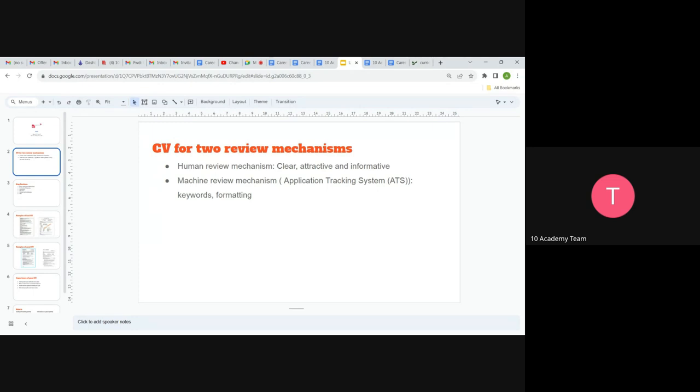And also the application tracking system, which is the ATS. A lot of applications, especially on LinkedIn, when you submit an application, are always filtered. Most of them are filtered by ATS. So you must be intentional about how you tailor your CV to ensure that it passes ATS review. So, to the next slide.